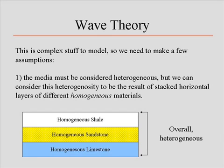We have to consider that the different mediums below the surface are heterogeneous, but that the heterogeneity, is that how it's pronounced? Is composed of homogeneous materials. Now, to make a long story short, what we're saying is that we assume that the stuff below the surface of the earth is layered. That we're going to have shales, we're going to have sandstones, we're going to have limestones, etc. Each one of those materials will be its own material, and it will be homogeneous. And folks, that is absolutely incorrect.